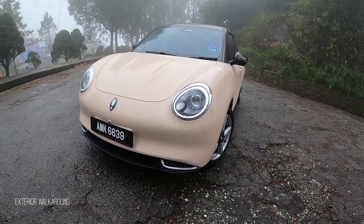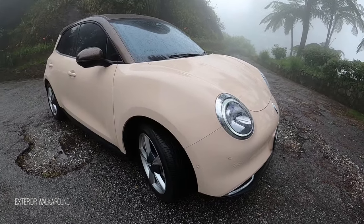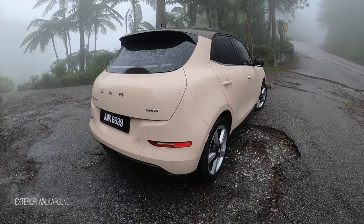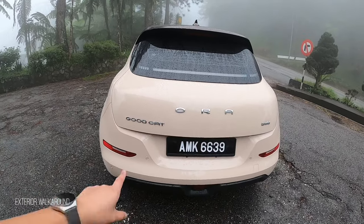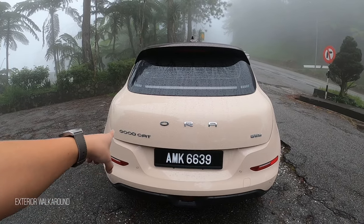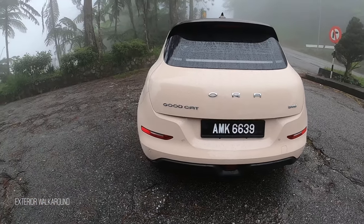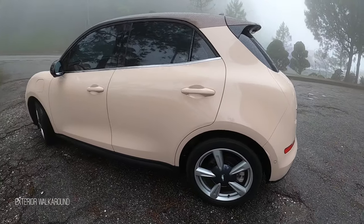So I'll just do one quiet walk around for you guys to have a look at the outside. I am not 100% convinced with the design, to be honest. It's interesting, it's not offensive in my opinion, and if this were mine I would probably detach all of that, right? Maybe leave the Ora, get rid of the GoodCat, get rid of the Great Wall Motors GWM right there. Or I think in the UK it's all gone, right? They just leave it empty, not sure. So I don't know.